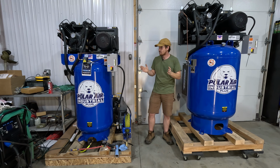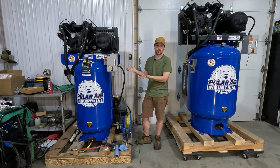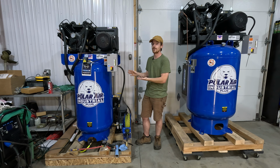Plus, now that everything's been resolved, I've been using this compressor for a couple of months and it seems to work really well. And with all the different features that it comes with at the price point that it is, it seems to be quite the value.